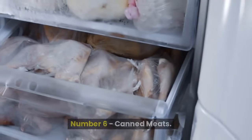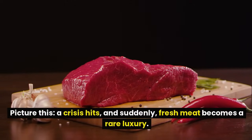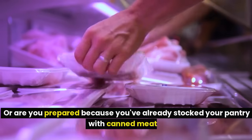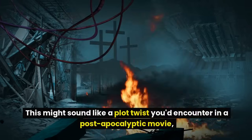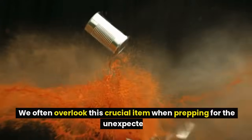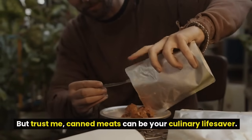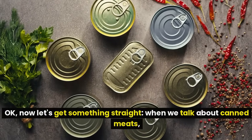Number 6. Canned meats. Picture this: a crisis hits, and suddenly, fresh meat becomes a rare luxury. What do you do? Panic. Or are you prepared because you've already stocked your pantry with canned meats? This might sound like a plot twist you'd encounter in a post-apocalyptic movie, but in reality, it's something worth planning for right now. We often overlook this crucial item when prepping for the unexpected, but trust me, canned meats can be your culinary lifesaver. Okay, now let's get something straight when we talk about canned meats.